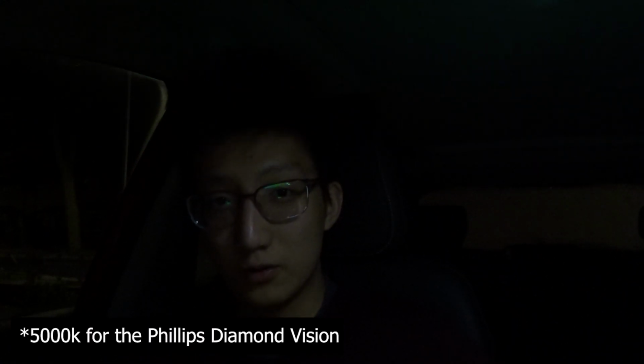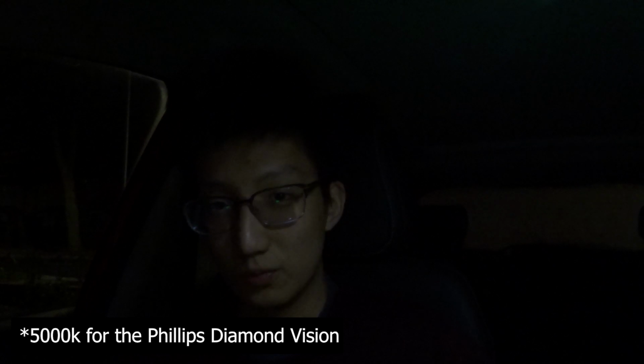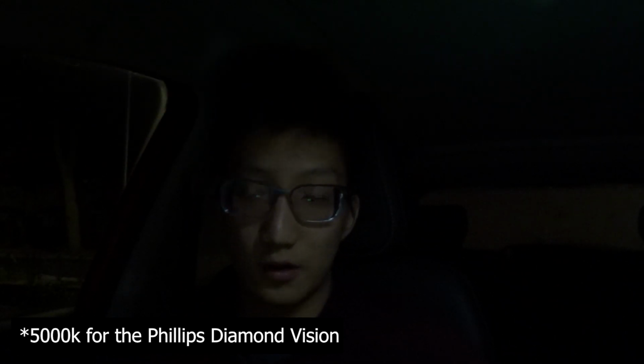For example, the Philips Diamond Vision would instantly sort out most of my problems, but unfortunately, they're, first of all, not road legal. A lot of the shops that you buy these bulbs from will explicitly say they're not road legal. As well, just another important factor to note, a whiter halogen lamp normally results in less longevity, as well as a less actual bright light.